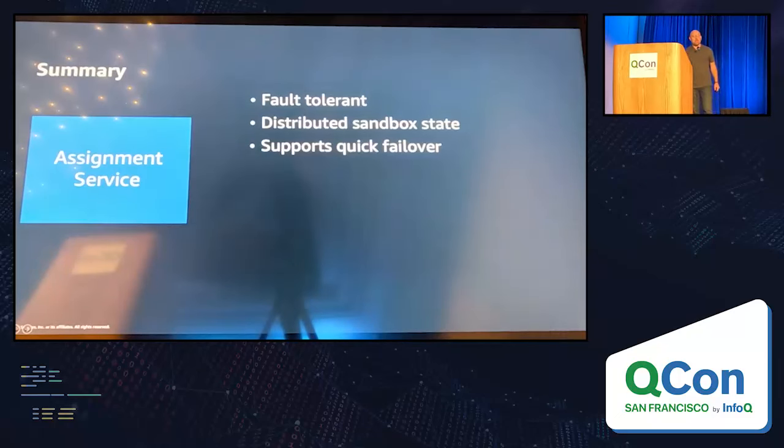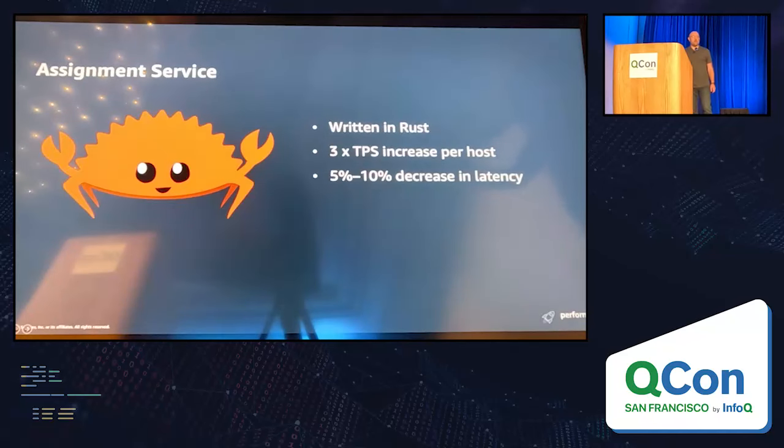This change helped us to significantly increase availability of the system. It became fault tolerant to a single host failure and an availability zone event. We replaced in-memory state with the distributed, consistent sandbox state regionally, and we applied leader-follower architecture for quick failovers.